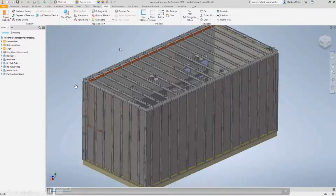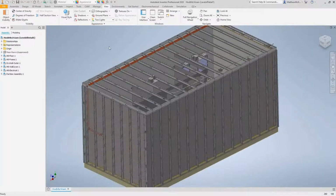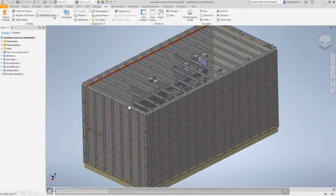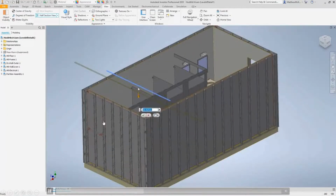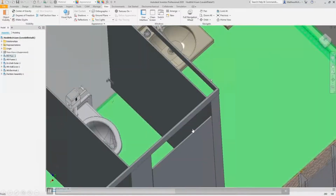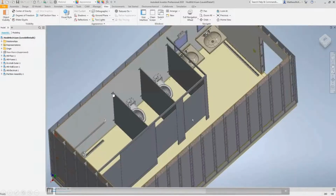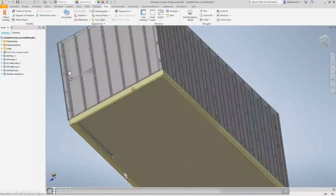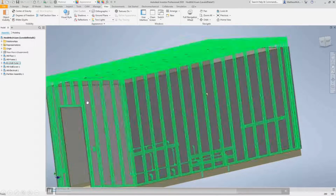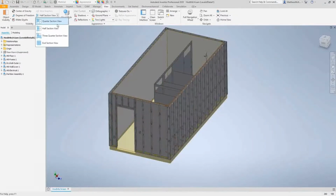So what I've got here is a bathroom pod that was worked up by Matthew McKnight, and you can see everything is worked out here. Every bit of secondary steel in the wall, so your steel studs, right down to the hand basins and the screws and how the partitions are all fixed to the wall with some of the services. So this is a fabricatable model. You could take this into the factory and you could use it to fabricate from.